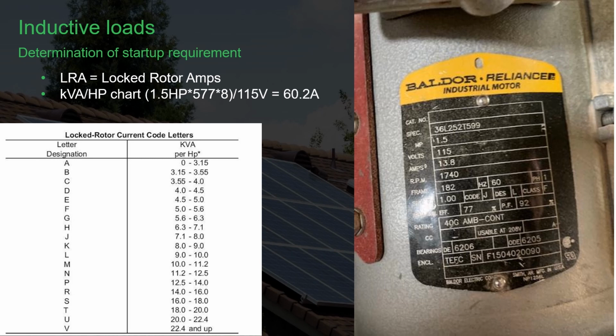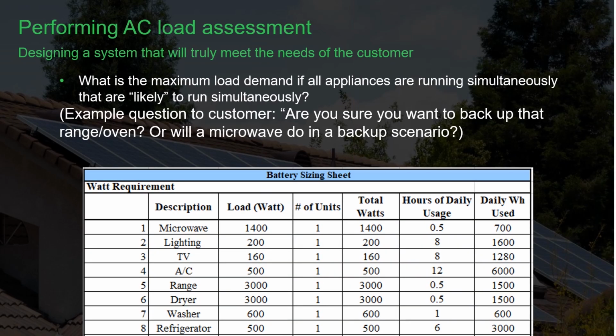Locked rotor amps is 60.2 amps compared to the continuous rating of 13.8 amps. Not a very large surge requirement. If this were a 3 horsepower 230-volt single-phase motor with a locked rotor amp code of G, the locked rotor amps would be 47 amps and may be started with a single XW Pro.